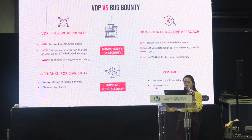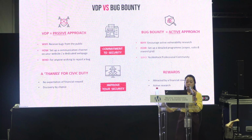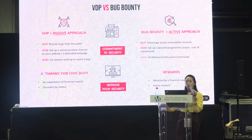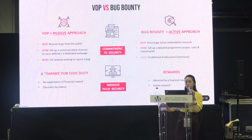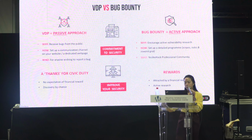So just to summarize the 2 differences between the services, it's essentially an active versus a passive approach. Bug bounty is actively getting researchers to look for vulnerabilities, and you will pay them, basically. Whereas a VDP is more for people to fulfill their civic duty. If they discover a vulnerability on their own and you didn't ask them to, then they should have a way to tell you about it so that you can fix it.